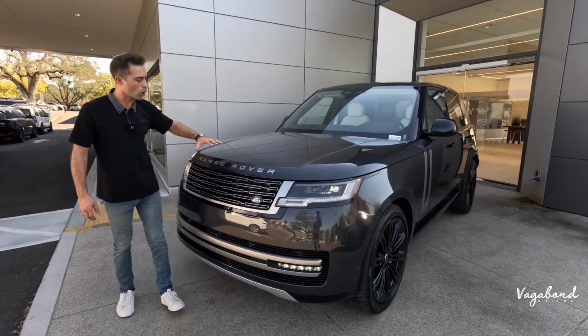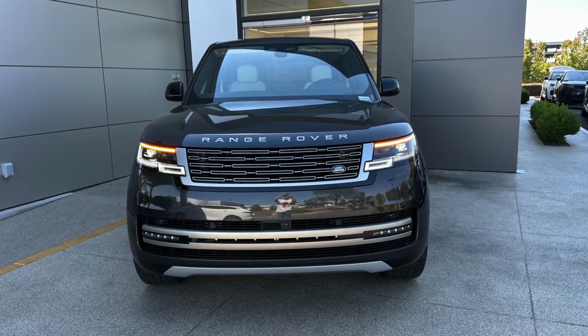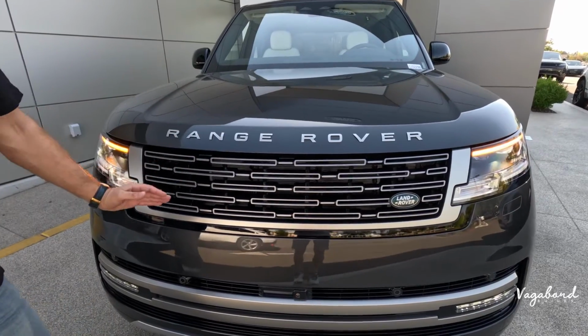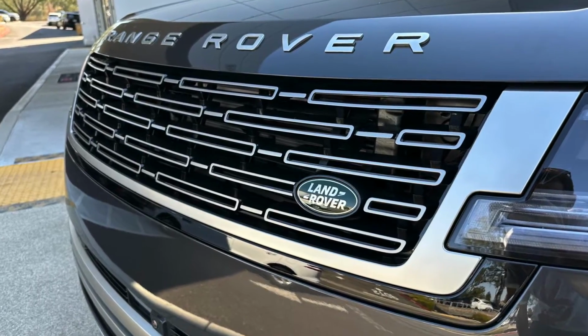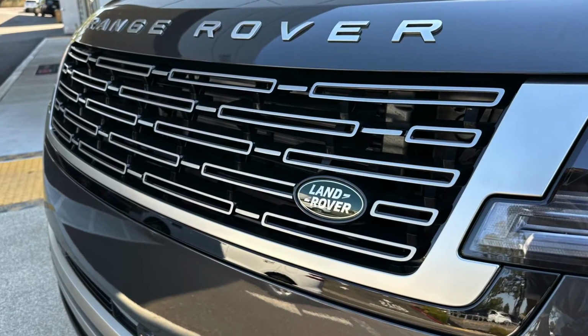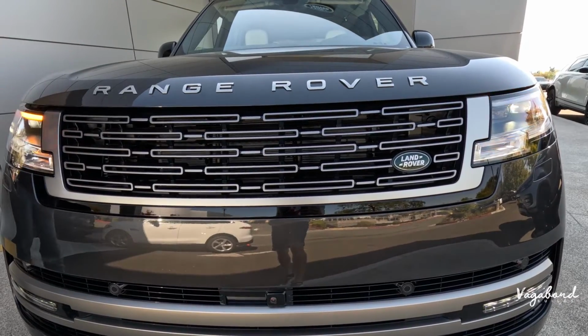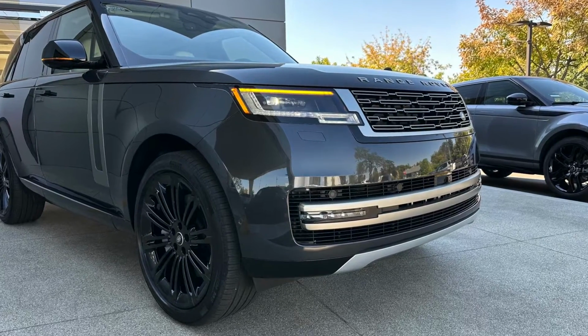Now, this is the Carpathian Gray exterior paint color, phenomenal, probably one of my favorite colors here at Land Rover. Range Rover going across, and then we got the dual color front grille, the upper grille, and kind of the high gloss black interior, and then kind of that bronze slash silver finish, and it's a matte finish. LED headlights, we left the hazards on.